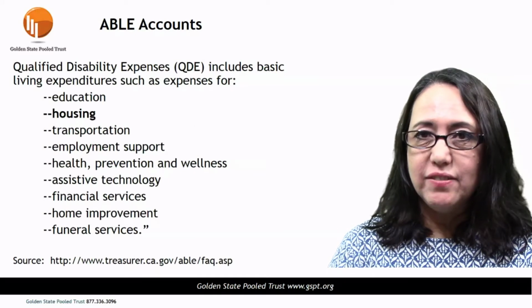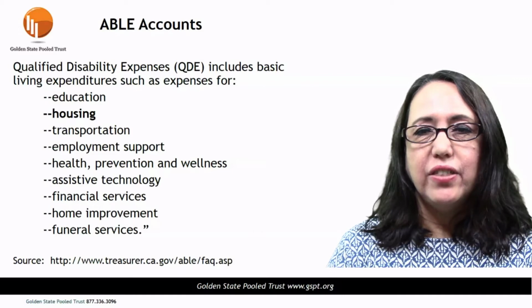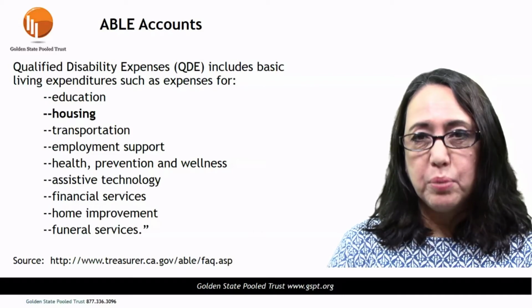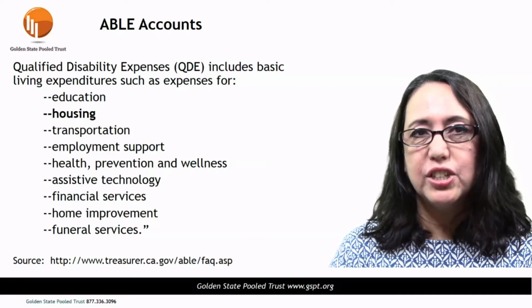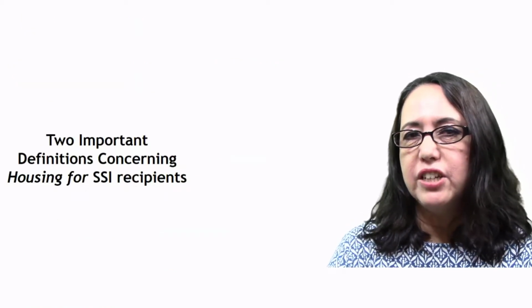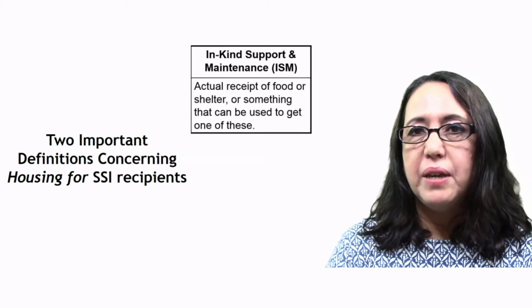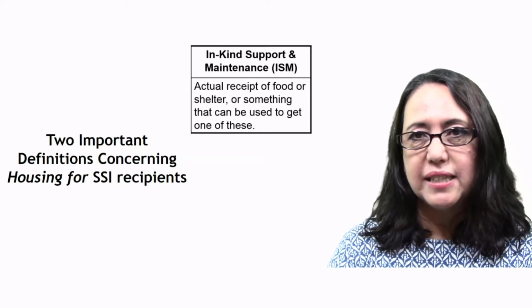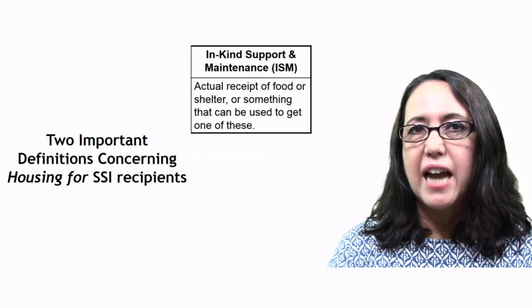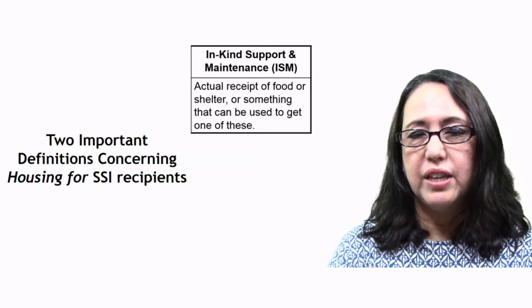In that video, Steve talked about qualified disability expenses, or QDEs. There's a whole list right here you can review, but for the purposes of this video, we'll be speaking just about housing. And there are two important definitions concerning housing for SSI recipients. That would be in-kind support and maintenance, or ISM. This is the actual receipt of food or shelter, or something that can be used to get one of these.